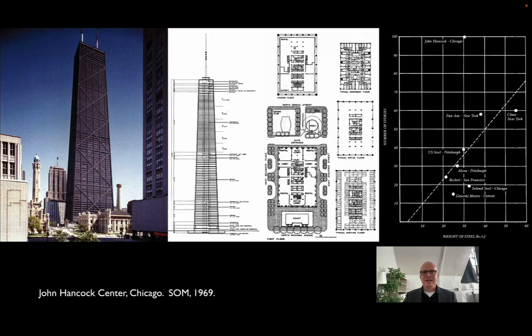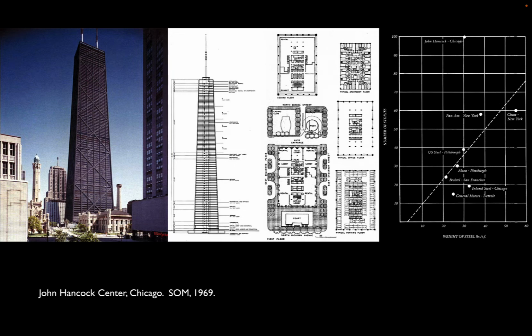Almost at the bottom. Those moment frames that Kahn had designed just 10 years before the Hancock meant that the Inland Steel building was far less efficient. It was a smaller building, so it should have been able to use less steel per square foot, but in fact it used much, much more than the Hancock.